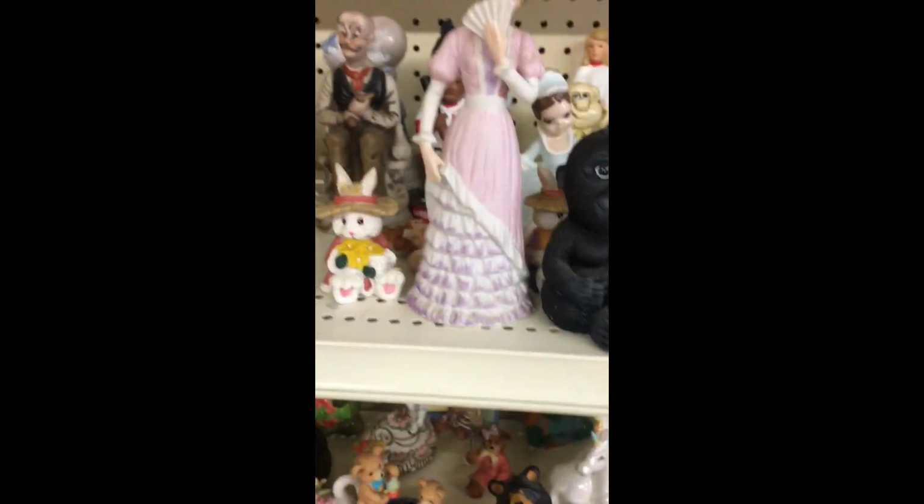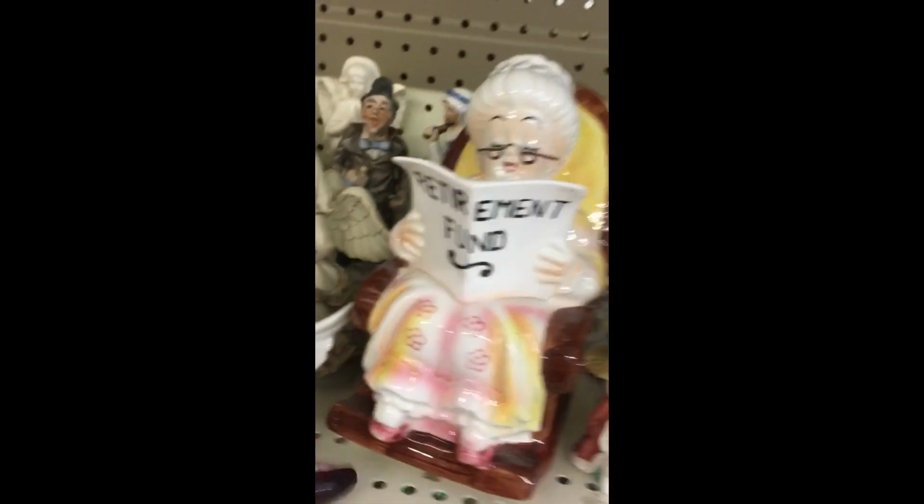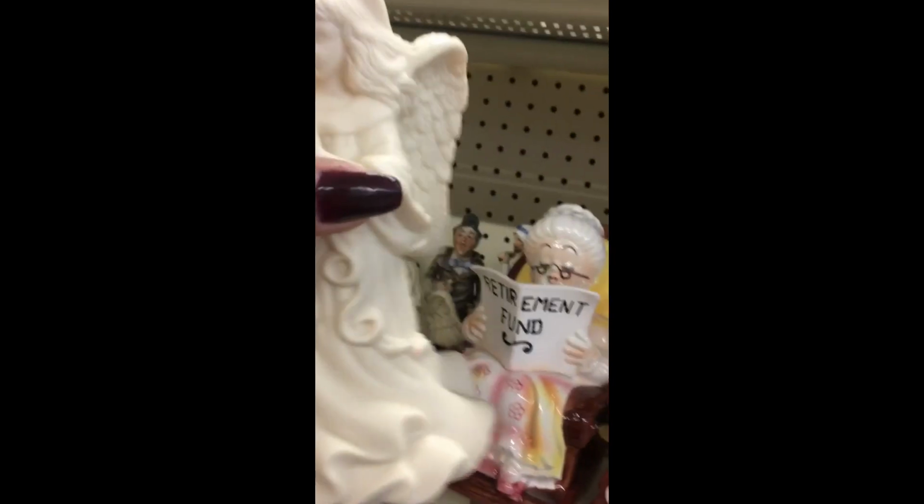I don't understand why these prices are so high. To me, it's nothing but a little bit of greed going on there, you know? You got everything for free. If they really wanted things to fly off the shelf, they would mark them down. You'd have a much larger revamp of your store.